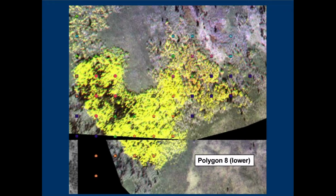Now, this is the part of the polygon that's in the lower part of that diagram. If you look closely at that, you might think, well, surely that really looks homogeneous, except for maybe this area over here. And again, there are all sorts of genotypes hovering around in here. Maybe they're all just in the understory, but this is really interesting.